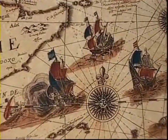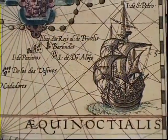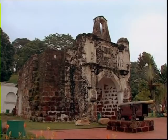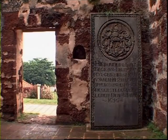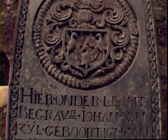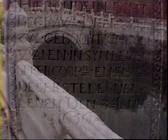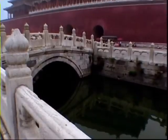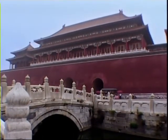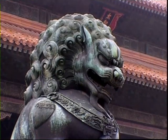In the early 1600s, the South China Sea was a battleground as European powers fought each other for control of trade. The Portuguese arrived first in the early 1500s, but the Dutch soon challenged their control of the trade routes. At the heart of the conflict between the Portuguese and Dutch were their allowances to trade with China.